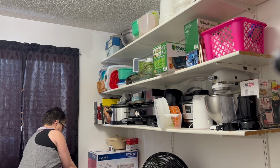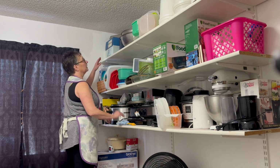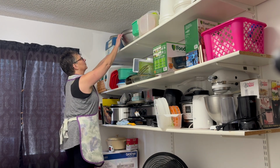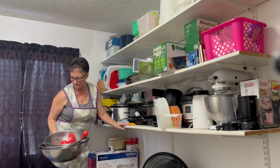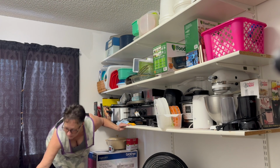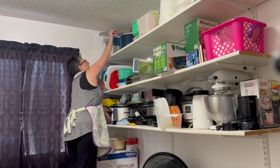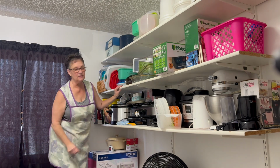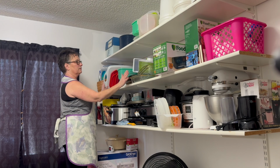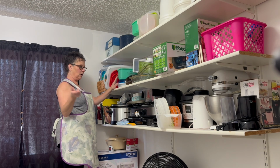So I got the 2-step ladder because I am short. And I still have issues with reaching. And the spare bed works perfect for being a catch-all. And a lot of this is storage of cooking stuff. Just makes it easier for me to run into here to get it.